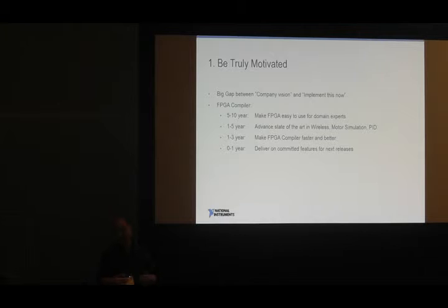The company vision, right, is to make FPGA easy to use for domain experts. How does that translate down to, today I need this feature now, for the engineer on the team? Right, so you break it down to, okay, 1 to 5 years ago is advanced state of the art for specific domains. And you take benchmarks and examples from wireless, motor simulation, PID, and so on. And then we break it down further to say, okay, very short term, 1 to 3 years, our goal is to make the FPGA compiler for these specific domains faster and better. And then finally, that translates down to today's feature. Directly address this set of features that is needed by wireless developers.